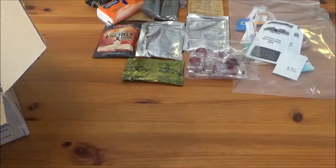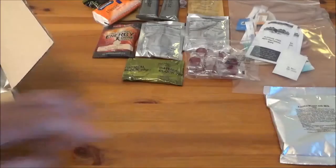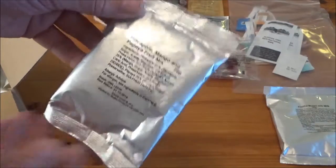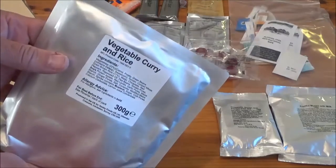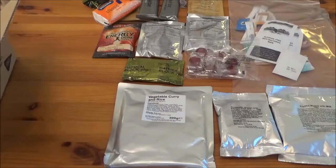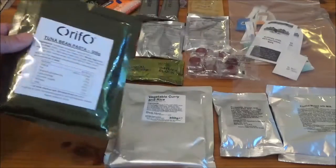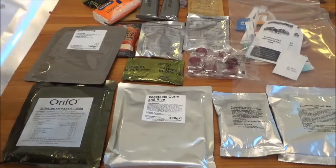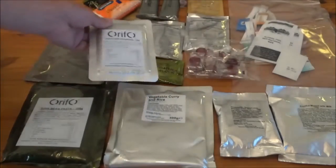Another cereal bar there. There's certainly a lot in this. Fruitful muesli with milk. Nice. Oh, it's going to be breakfast, obviously. Oh, look, pineapple, mango and papaya fruit mix. I've never had mango or papaya, so that's a new one on me. We've got vegetable curry and rice. What else? Tuna bean pasta. I hope I didn't get the vegetarian version of this. Rice pudding, that's a good old British staple. Oh, tuna in light mayonnaise. So there we go. Well, that's quite some spread, isn't it?